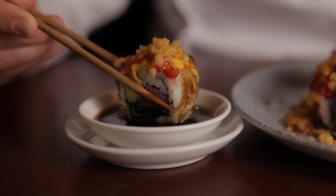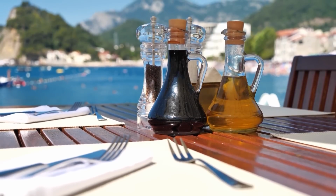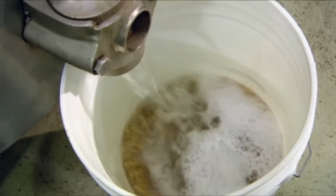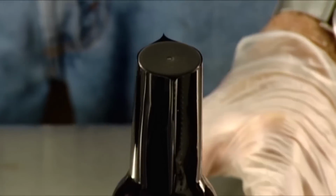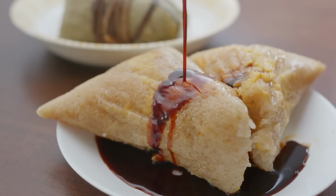Soy sauce isn't just a condiment, it's an essential ingredient that enhances so many dishes. It's amazing to think about all the care and time that goes into making this little bottle of flavor. So there you have it, the incredible process of how soy sauce is made. From soybeans and wheat to the rich, savory condiment we all love. Next time you drizzle soy sauce on your favorite dish, you'll know just how much work went into creating it.